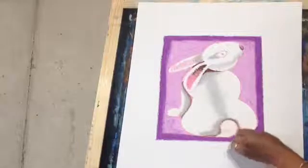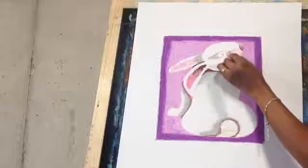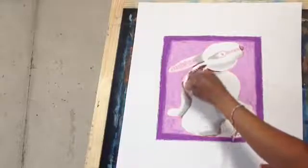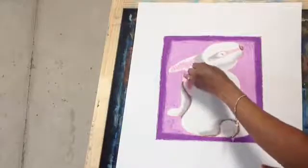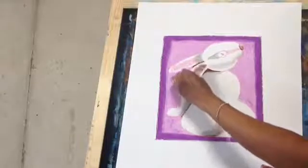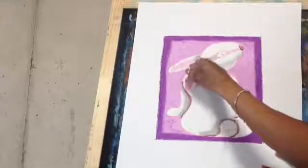I'm applying a lot of pressure to blend the white on top of this bunny. If you want, you can add a little more shine next to its nose with whatever color you used for the nose and the ears. And it's all about the blending with white. Okay, so now we have a good blending. When two colors mix, to make the blending seamless, we give some pressure to blend them well.